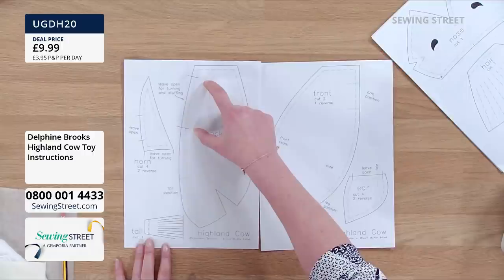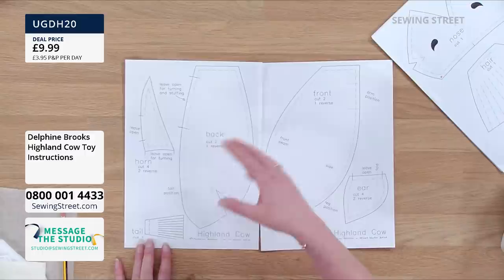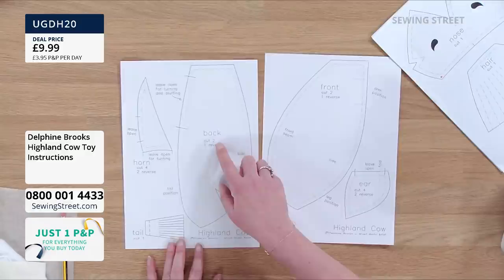So when you use an interfacing to draw your pattern onto, don't feel that you can't write onto the interfacing, because you're not going to be able to see it when you put it on the fabric. So mark out everything. When it says back, cut two, one reverse, all that simply means is that you need to do it on the opposite side.